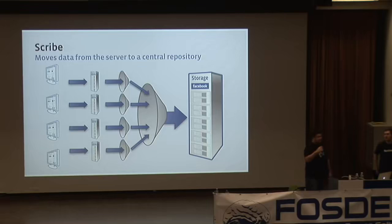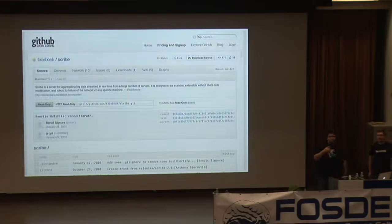And so Scribe is one of those technologies where logging is a common problem. Everyone has to have logging inside of any site that they build. And we got to the point where we just weren't able to work within the scale of some of the other solutions that were there. So we also open sourced Scribe.